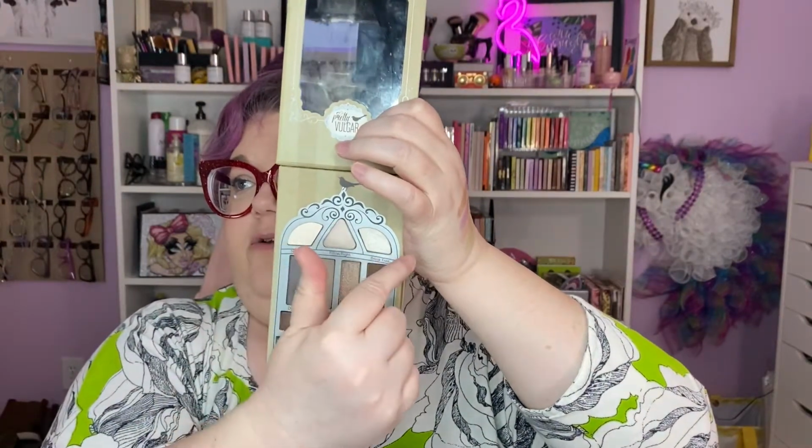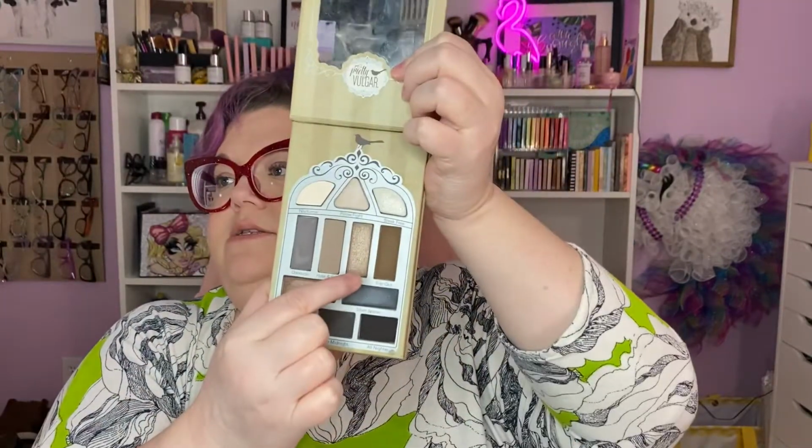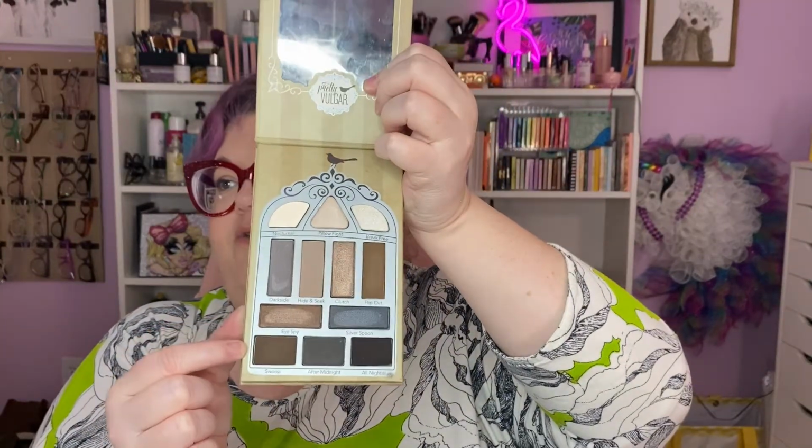There's some light creams and shimmer shades. This is a beautiful taupey shade. The beautiful lining shades. It's a beautiful gray. I love this palette. I love it. I still love it. I've had it for years and I love it.